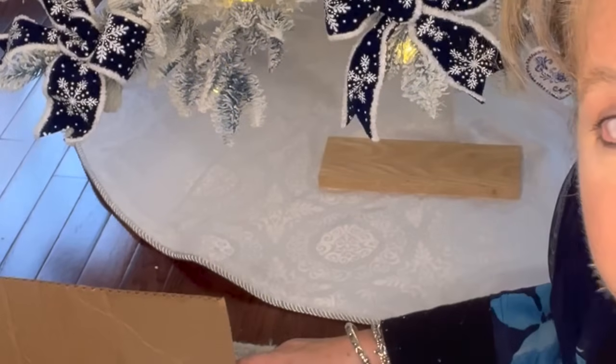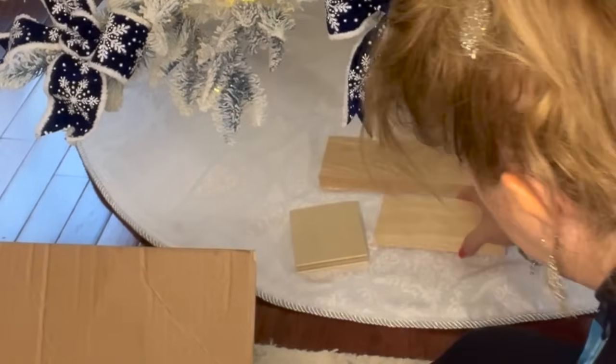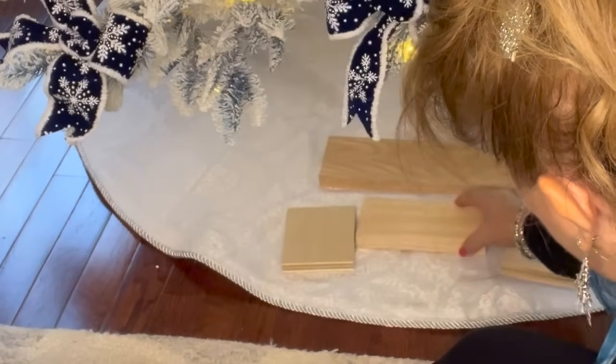Okay, here we go with the nativity. I'm going to put some wood pieces down. I don't remember how I had it, so I might have to tweak here. I really don't remember.